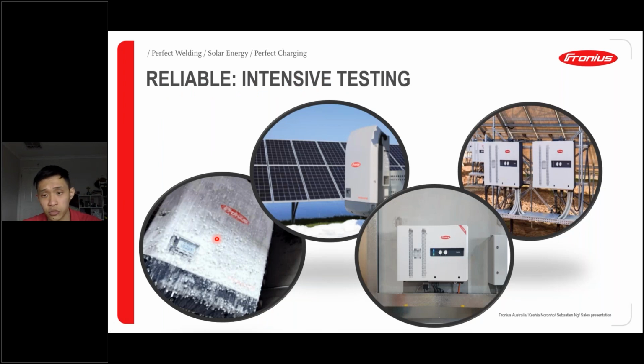Of course, we don't stop there, right? You can do a lot of testing in the lab. Of course, what we want at Fronius is to make sure we put the inverter in the real world out there and really test it, because there's nothing that can really duplicate what you do in real life, right?